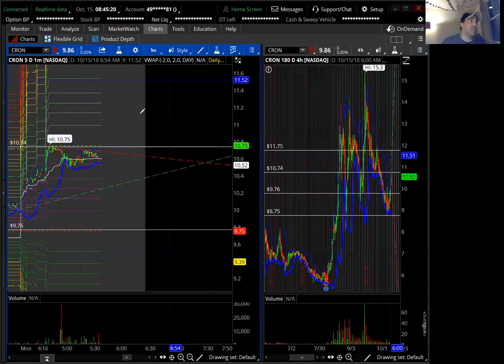But the other side could be true: it could hold this resistance line, and as we open the market up today, it rides this bottom side of the Bollinger Band back down to around 9.76.